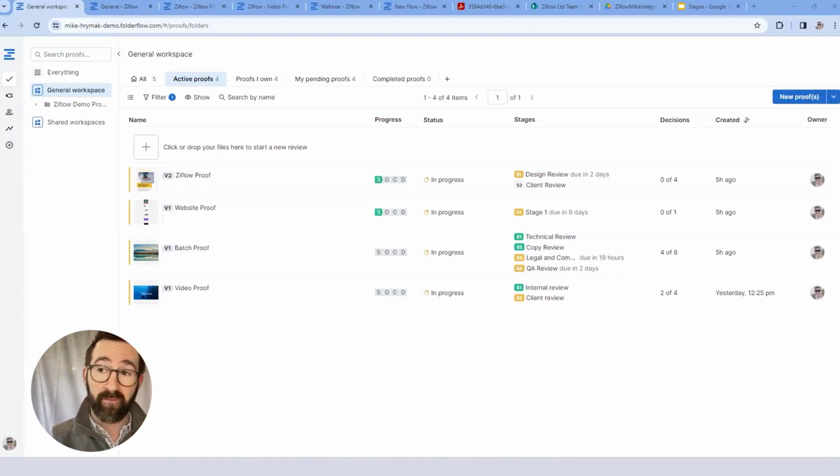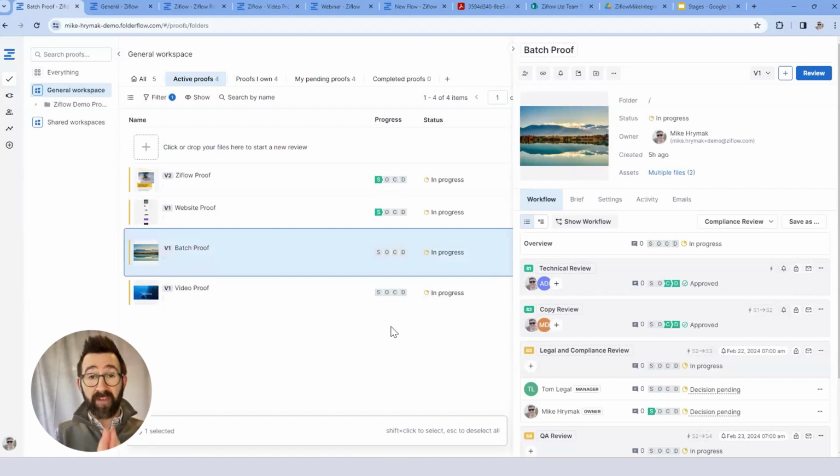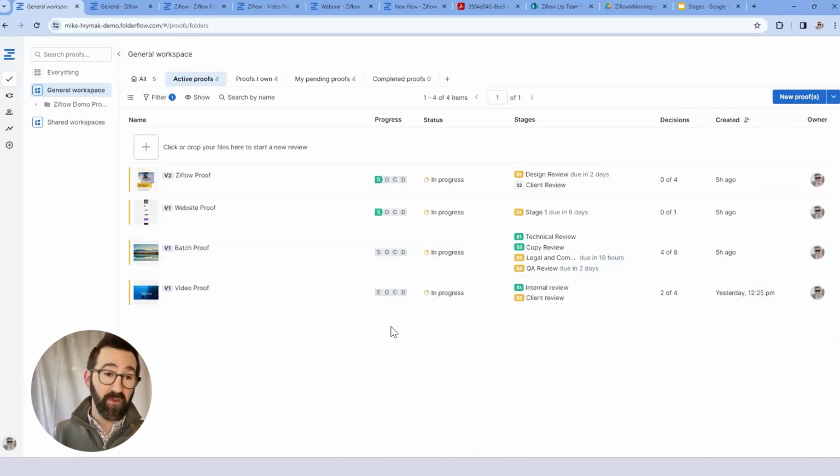And one thing about this feature, and this is a perfect opportunity to make mention of, the ability to change asset names within a batch review will be available in our upcoming release coming just next week. So this is very much a sneak preview of things you're about to see.